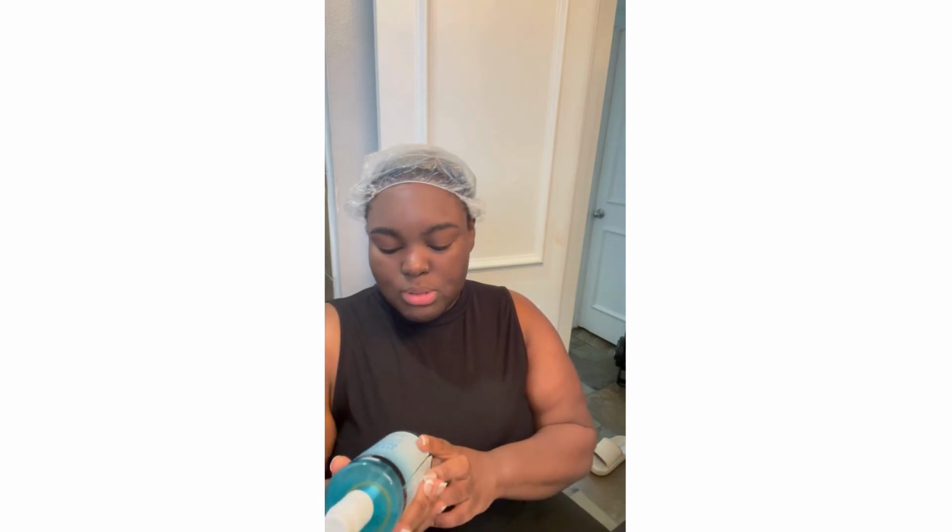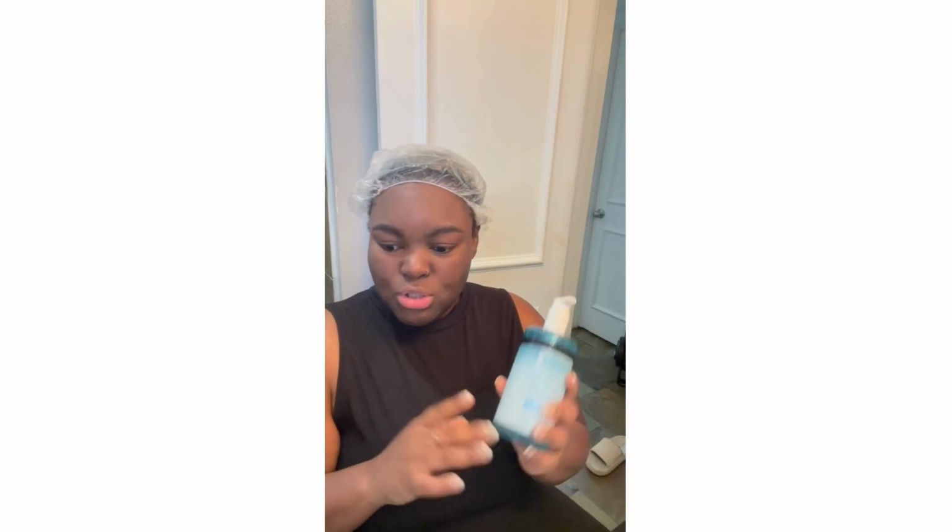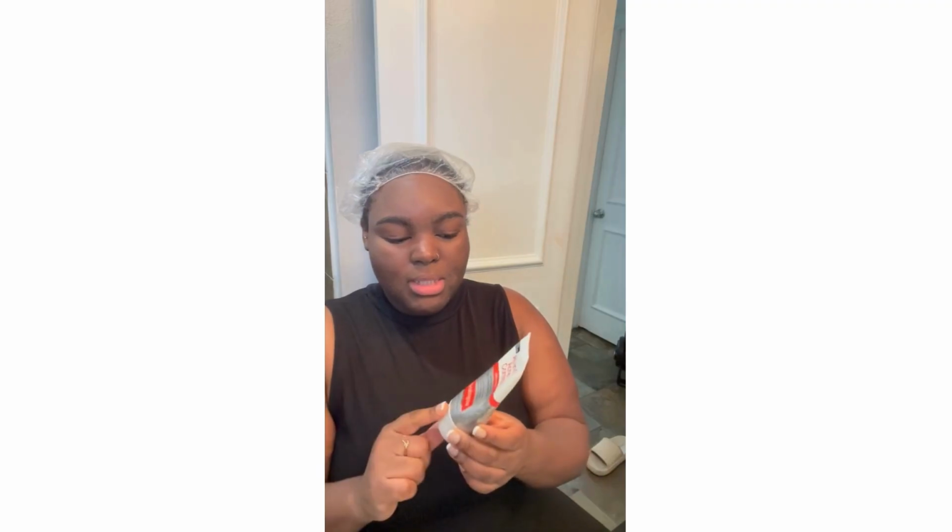What I did use so far is the Hydro Boost hydrating gel cleanser. I always use that first, and then I do my daily scrub. I used to do the first cleanser, then follow up with coconut oil, and then do the scrub, right? But I just removed the coconut oil because I was noticing some things about my skin, so I removed it from my routine. This is witch hazel, so I'm gonna give it a good spray.